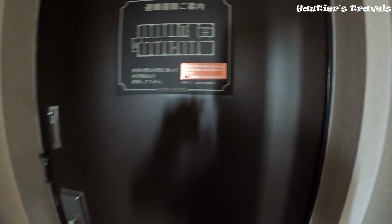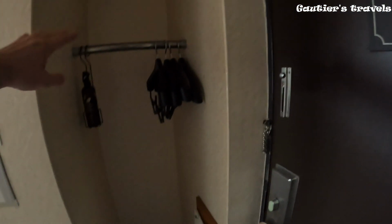Japanese room like I love them. Small but super compact. So this is the entry door. You got a rack to put your clothes, and I like it. This you can actually spray on your clothes to keep them fresh. All the little details. You got the bathroom.